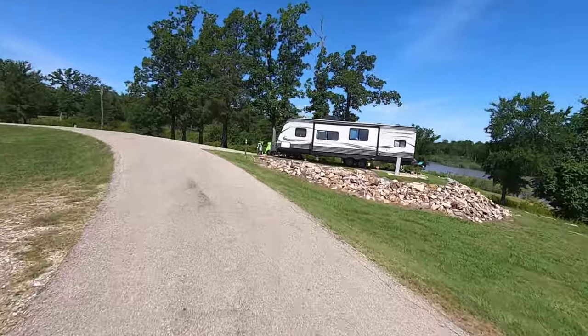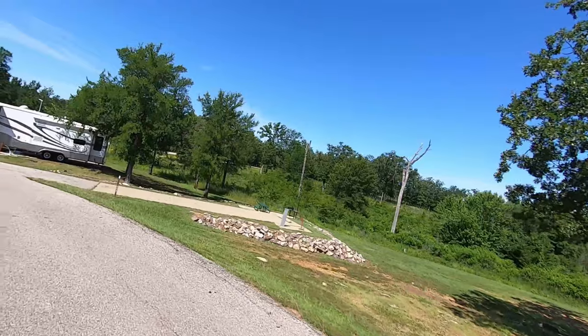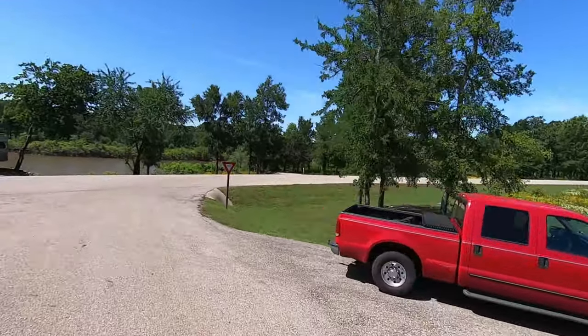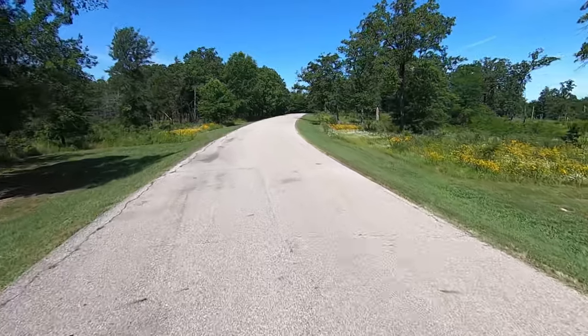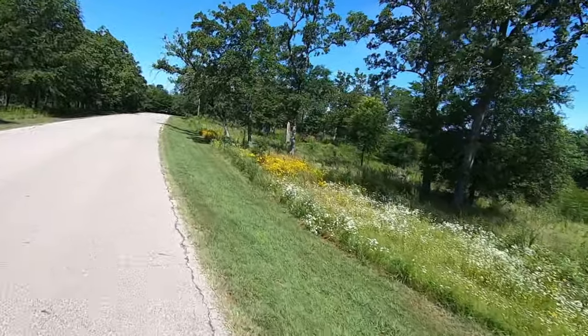This is definitely a boater's paradise. There does not seem to be a whole lot of boats on the water. There are a number of boat ramps available. Of course, it is Friday, so it may get real busy tomorrow.